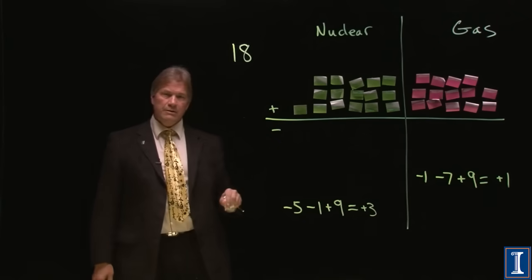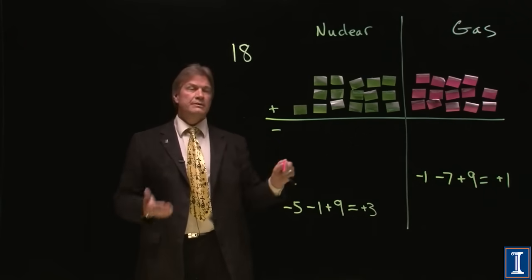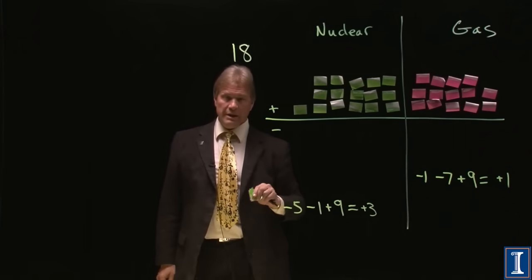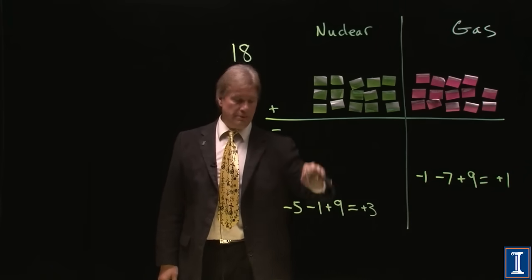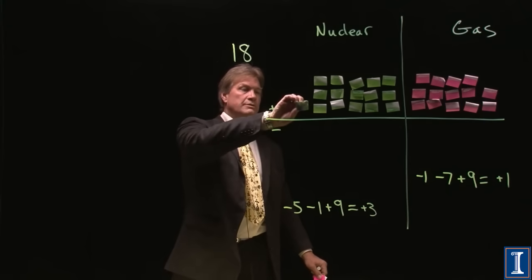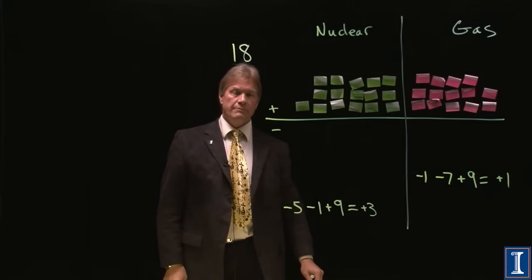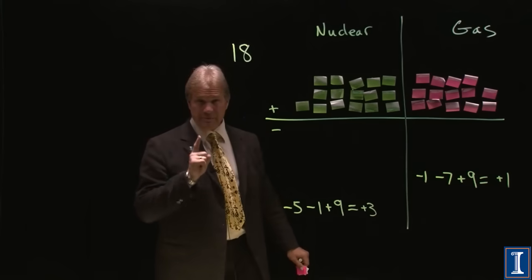18 years later, the people that said, hey, let's build a nuclear power plant, they're now making more money than the people who made the gas plant. They took a lot more risk. There was a lot here in the negative area. But now, things are looking rosier. How far will this go? What happens when the plants are paid off?